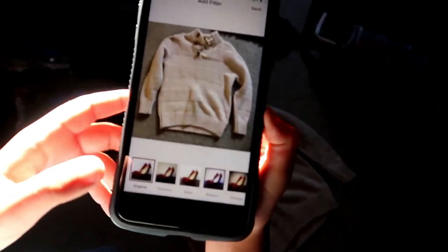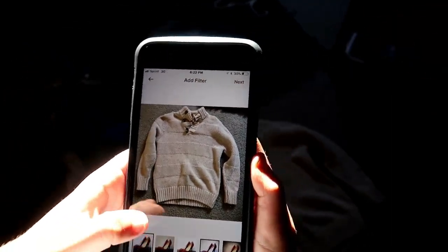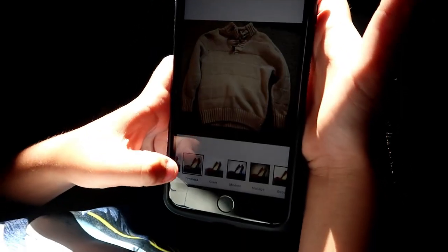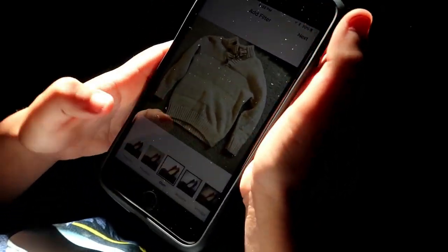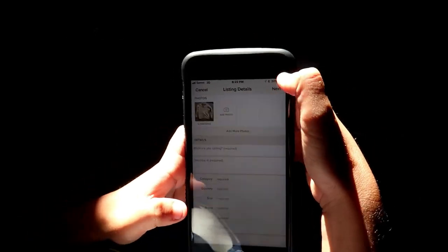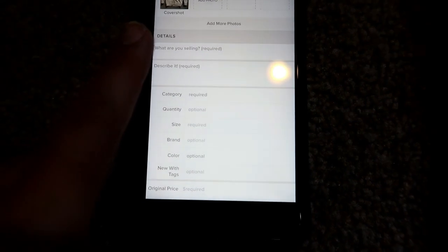We got the picture, and then Elijah, go ahead and hit next at the top. Oh, by the way, you could change the color. You can filter it, but we don't need to. Just to give you an idea of what you can do if you want to. So next. Okay, so basically here, you guys, this is the screen where you're going to tell about the item. It's going to say, what are you selling? So you put that in. Then you're going to describe it, and then you're going to do how many, the size, the brand, color, all of that stuff.